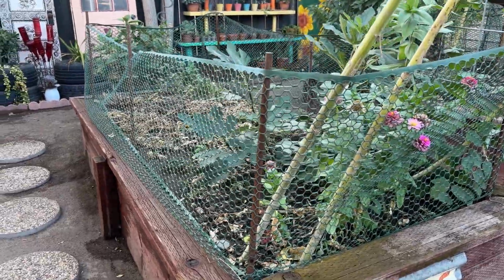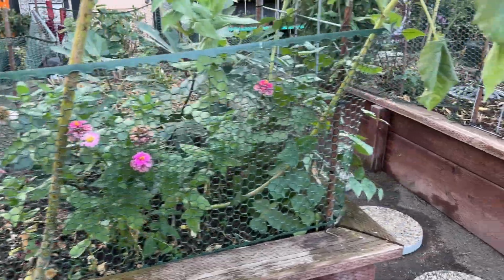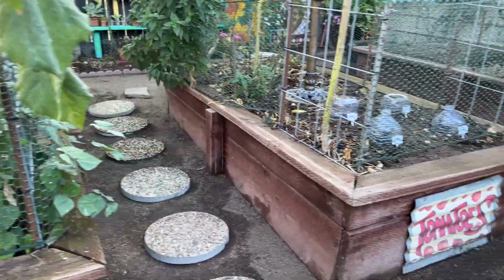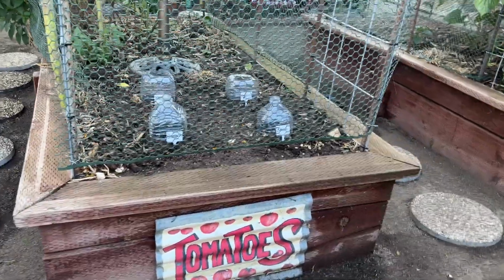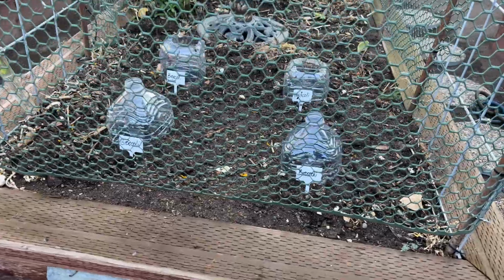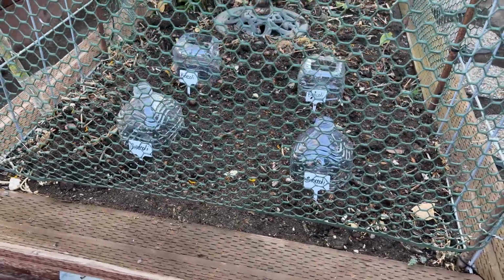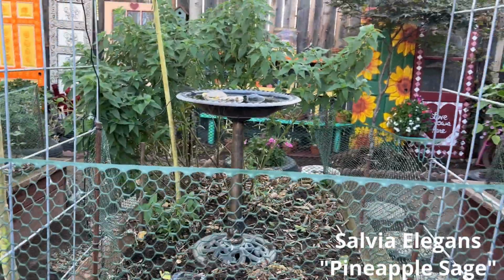I'm gonna be planting something behind the fig for the cool season, fall. And this is what I did today. I planted broccoli from seed. I harvested the seeds from my own plants, and I just planted these today. I'm so excited. And behind that, I have a pineapple sage.